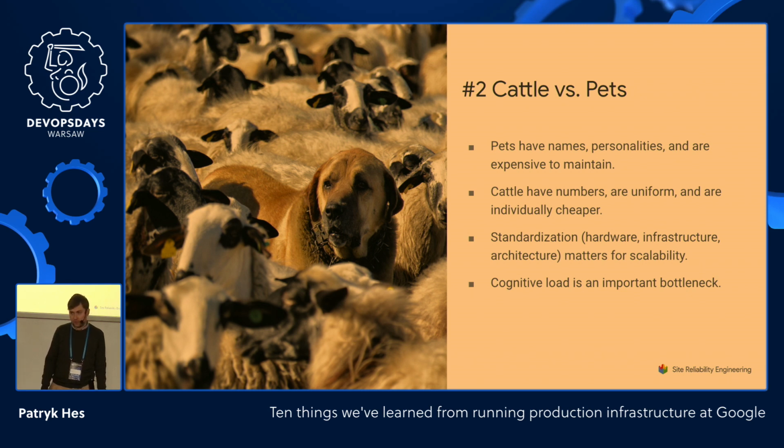This is where SREs at Google come in. One of their missions is to standardize the way software is managed. This is not only about making things more efficient from the cost perspective, it's also about reducing the cognitive load. If you have too many different production machines or too many different pieces of software to run, it's just untenable to run this at a large scale.